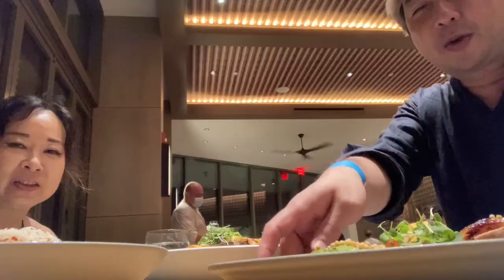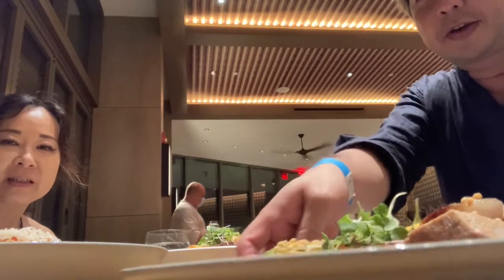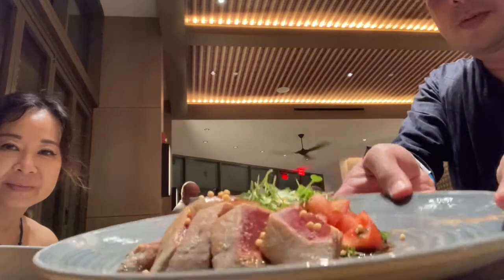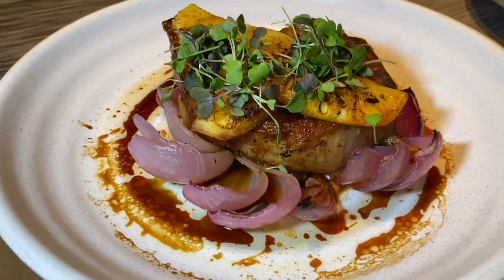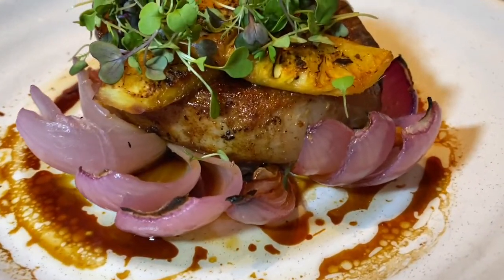And we're back with the main entrees, a lot of it, including a linguine bolognese. And we've got here a seared ahi, beautiful local fish with some warm avocado and a soy glaze. There's a pork chop with pineapple on it over a cradle of shallots.